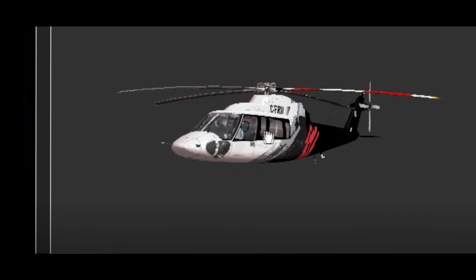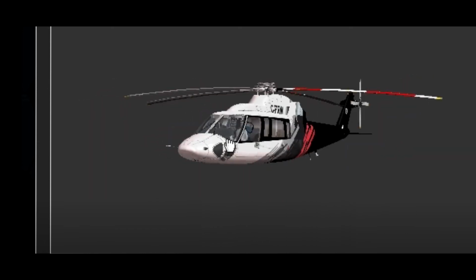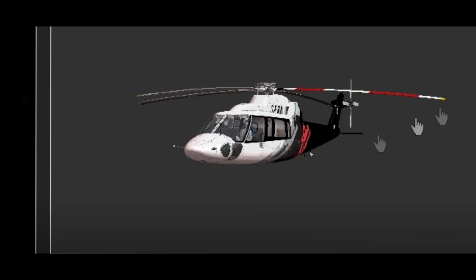This is a freeware updated version of the Nemeth S-76 Spirit package done by Eagle Rotorcraft. It's probably one of the best freeware helicopters out there, in my opinion, in terms of functionality and stuff like that. And it's fun to fly. So that's another reason why I picked it to do these repaints.